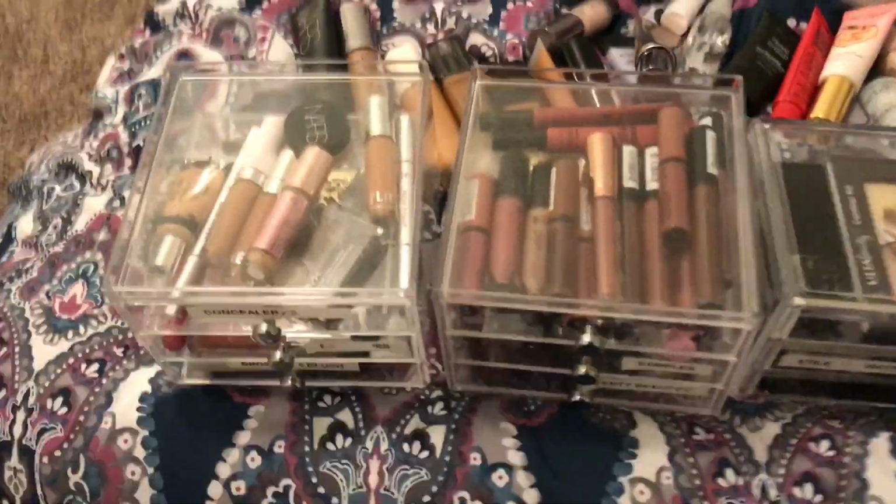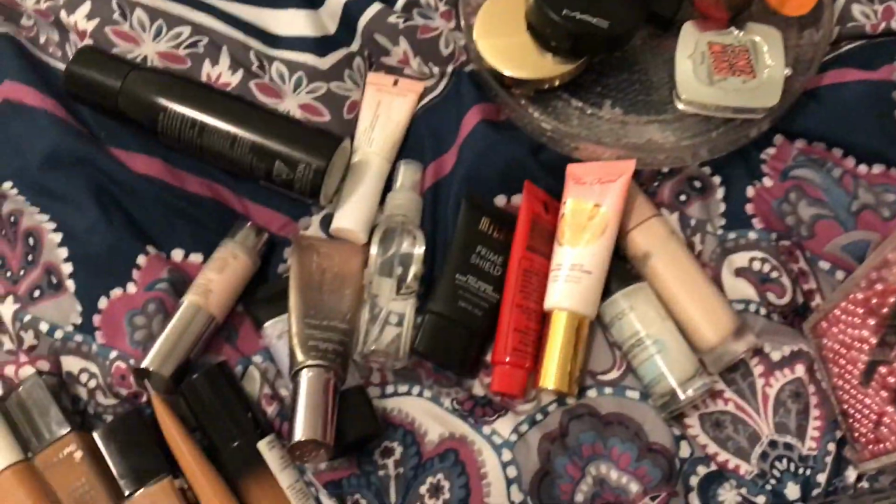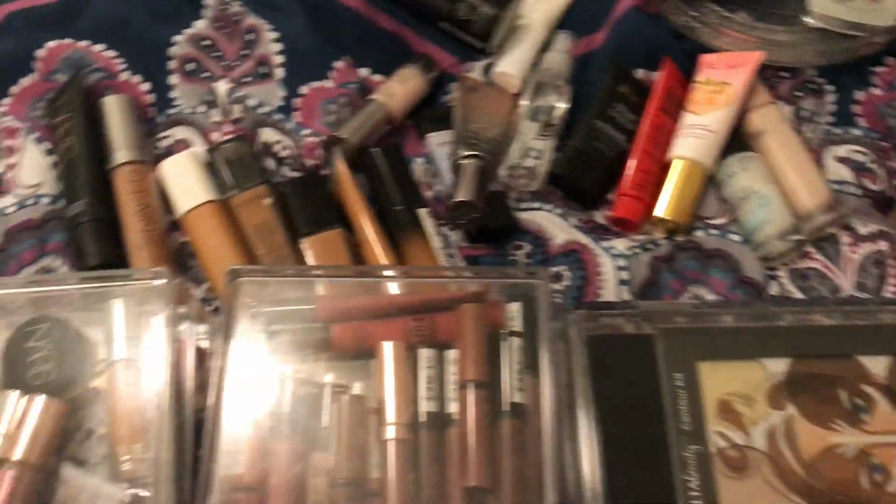A lot of people don't know all the organizers I have break down into individuals. So these were just stacked on each other, and these two are stacked as well. But if you have enough room, you could literally lay them all out like this. I have my foundations sprawled out, my primers, my brushes and everything. So now it's time to relocate my vanity and start resetting it up.